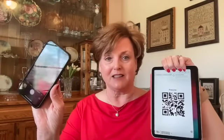So I happen to have created a QR code on my iPad. And I have my phone here, and I have the camera on, okay? So I'm literally just going to scan that, and you see that yellow box underneath? That's saying, do you want to open this? And if I click yes on this, then it will open to the website that I had the QR code for. I just put it to my website, redbarnsamplers.com.